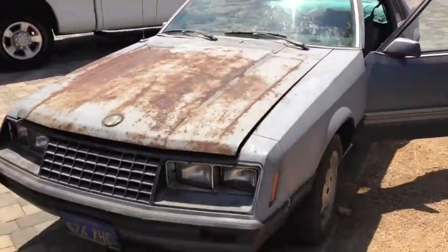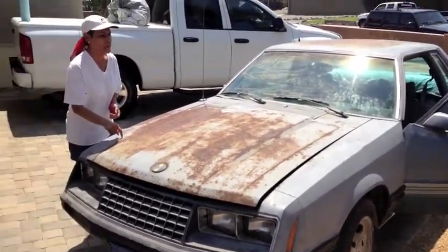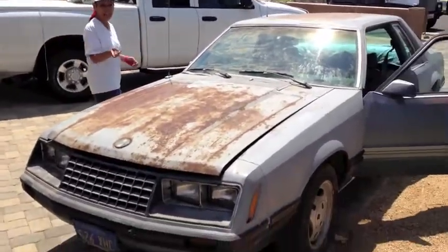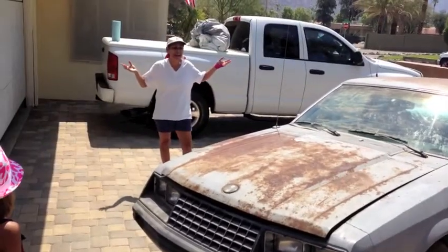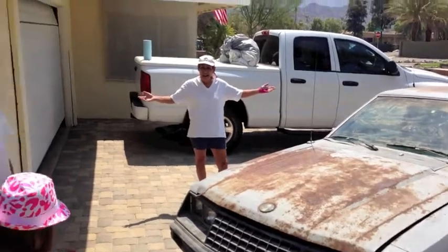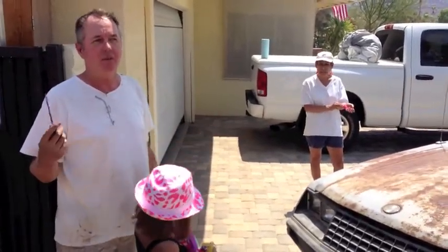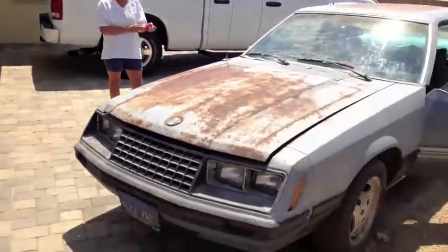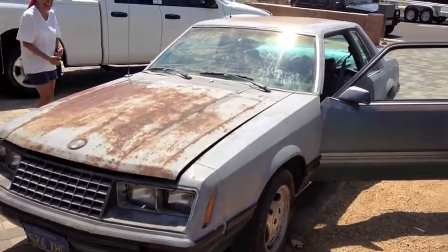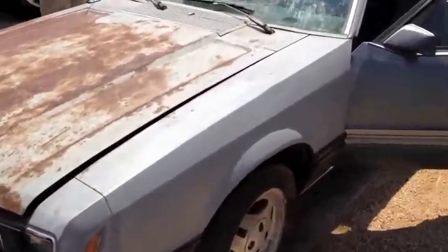Well, we're going to make sure that it goes to somebody that's going to love on her and want to restore it. It's got a brand new battery. Wow. It does run. It does run? Yeah. Will it start right now? Yeah, if we hook up gas to it. When's the last time you ran it? Oh, a month ago. That's great news. It's a 5.0 that ran a month ago. Did not know that. Do you want that towel?